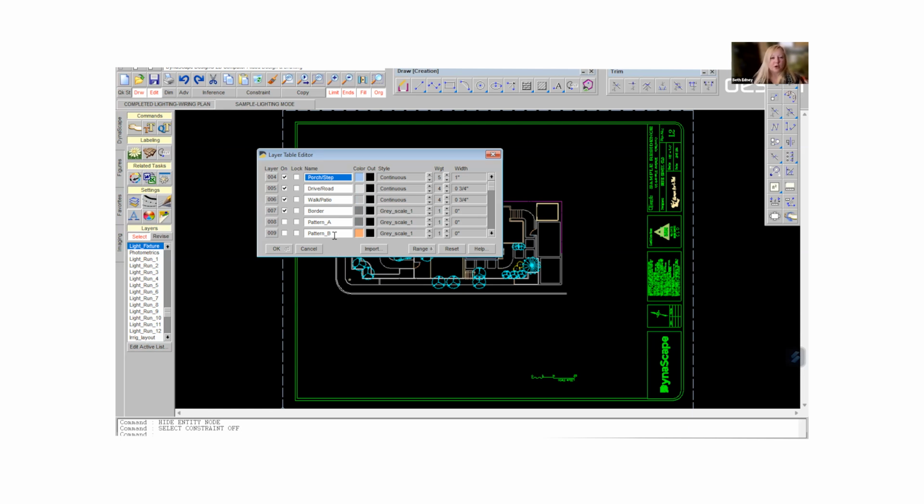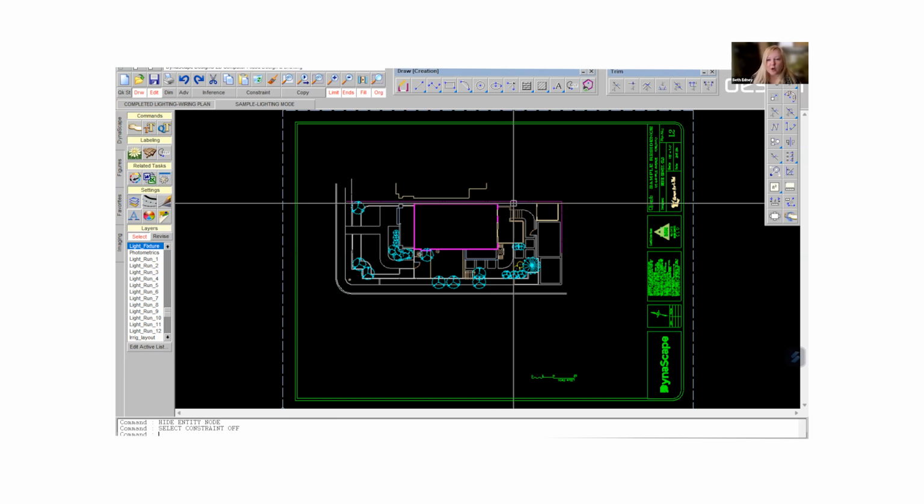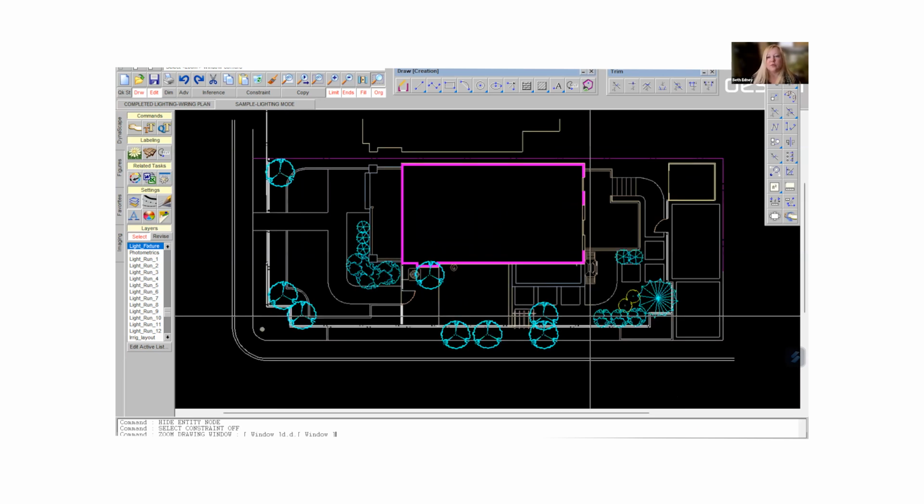That's how you do it. The only caveat is, let's say I'm actively in light fixture, I cannot turn light fixture off while I'm actively in it. So you just have to be in one of the 253 other layers and you're good to go. Okay, so I've got this ready to go. I've filtered out a lot, right? So that it's giving me room to put my fixtures into this.